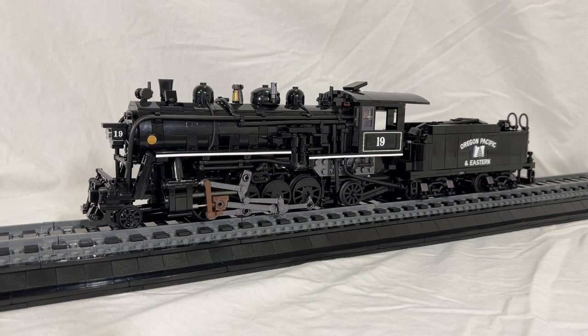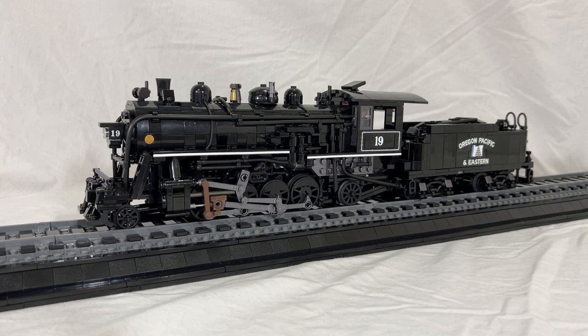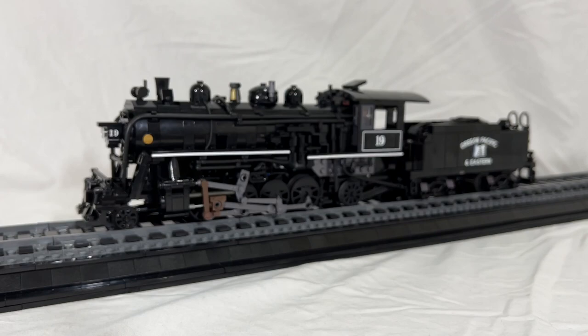The McLeod River kept 19 for almost 30 years, and over that time was responsible for upgrading the locomotive into roughly its current appearance. You'll notice in this April 1936 photograph, the locomotive does look quite different than it does in this November 1952 photograph.